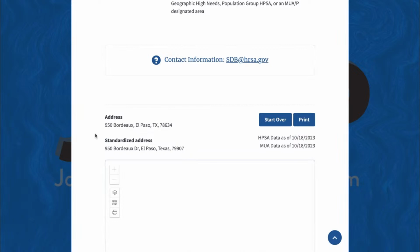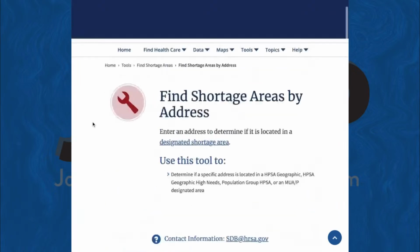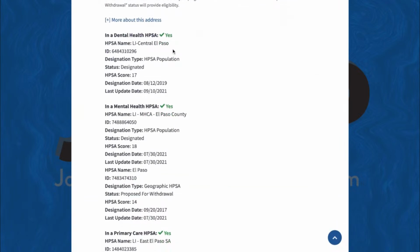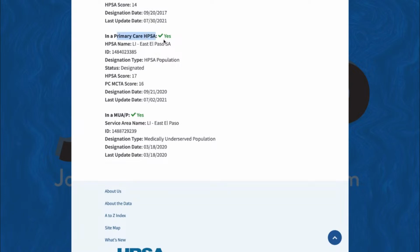So there we entered the address, and we can go ahead and see this different information provided by the HRSA database. And so down here is where we want you to take a look. The HRSA database actually designates if an area has different issues with healthcare providers and making sure that there's sufficient healthcare providers for the size of the population. So in this area, there's a need for dental care, there's a need for mental health care, but really what we're looking for is this primary care HPSA, and then this one. This flag is the one that we need you to confirm.